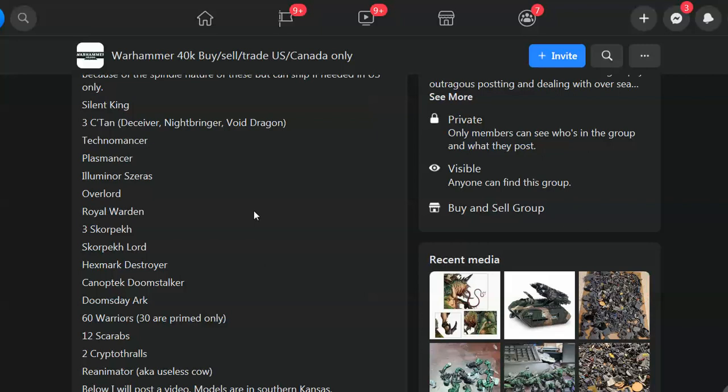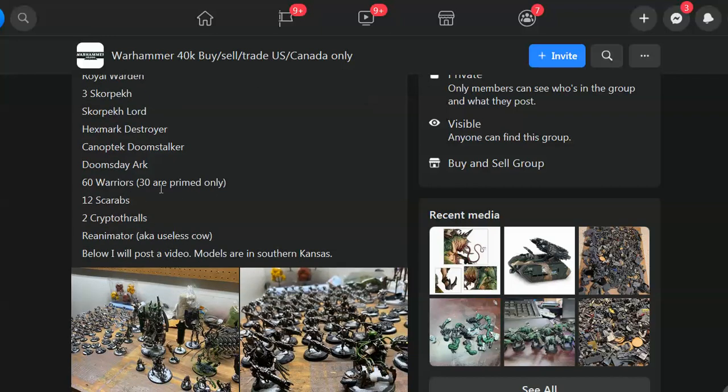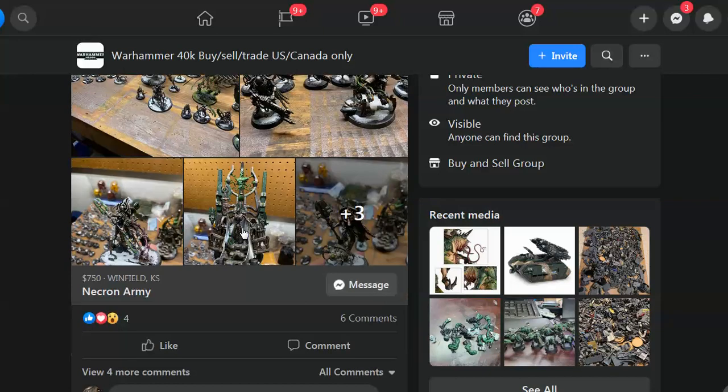Silent King, I think he's like 130. 3 Catans, including a Void Dragon, so we'll call that 260 total. 260, 290. This comes in the basic kit, so we'll just leave those off. We'll just call it a Necron half. Where was I? 290. 340, 370. These guys are like third, so we'll call that 400, 450, 500. Some warriors, so 550, let's say. And at 550 and a Necron half is probably 650. So there you go. That's my retail assessment off the top of my head.